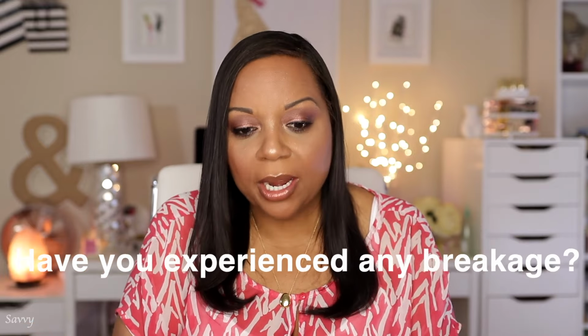I also get questions like, have you experienced any breakage? To my knowledge, I haven't. I feel like my hair is about the length that it normally is. Before I ever applied a keratin treatment, maybe my hair was longer and thicker because it wasn't slicked from the treatment. It was a little thicker probably before I applied my very first keratin treatment.